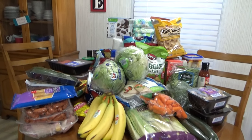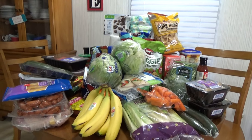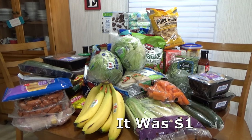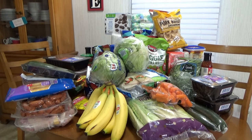So anyway, let me turn the camera around and I will show you guys what I got from Aldi's. Everything you see on this table, and I got some bread and stuff in that chair over there, came from Aldi's this week. I think it was $178 for everything here. And I just kind of piled it all up on my little table here just to hurry up and do this video.